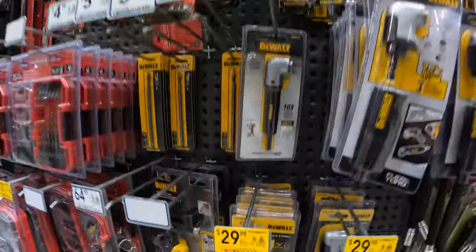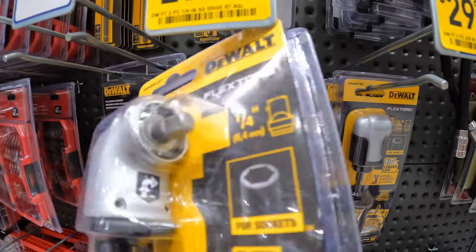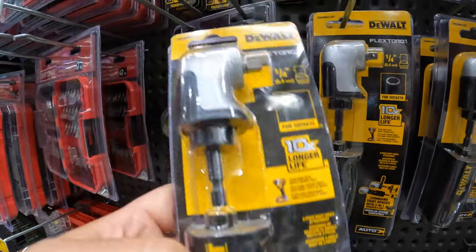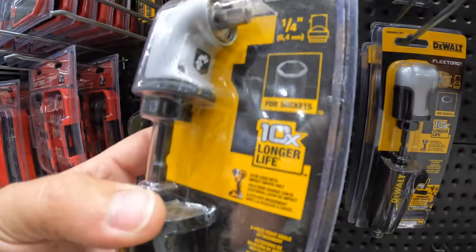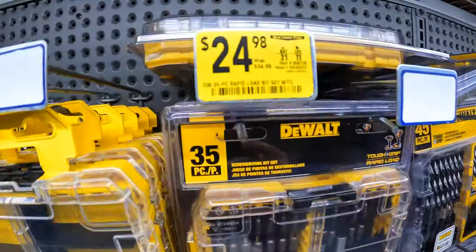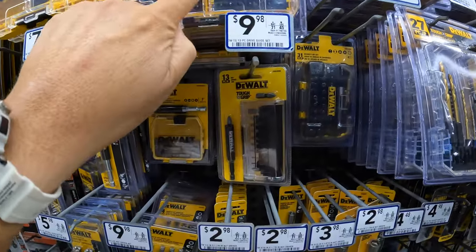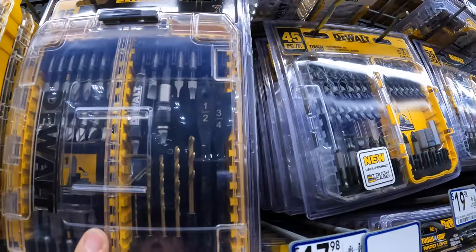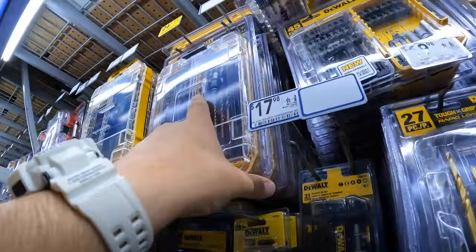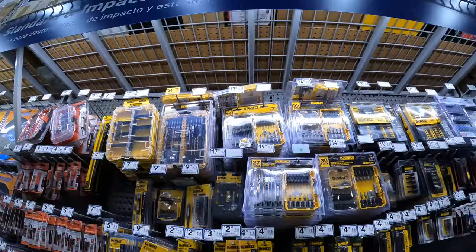But I do see a price drop right here for $29.98. It was $34.98 for the Flex Torque adapter for an impact driver or a drill driver. Do have this one for $24.98, was $34.98, for the 35 piece bit and driver set with a hard case. That might be a part of the Tough system. That's Tough Grip. Now, this might be a part of their Tough system. Maybe that specific case.